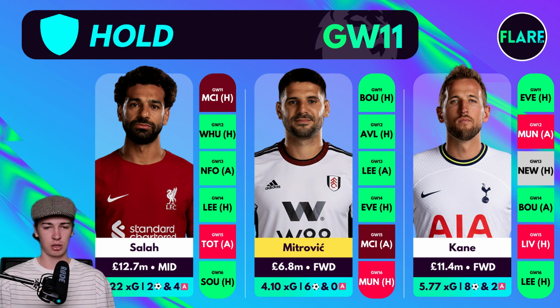So if he is currently in the squad, probably not worth getting him out now, especially since most people are looking to bring in De Bruyne, who blanks in Gameweek 12. Liverpool obviously had that fixture in Gameweek 12 against West Ham at home, and then after that, Nottingham Forest away and Leeds at home. Two very good fixtures as well.